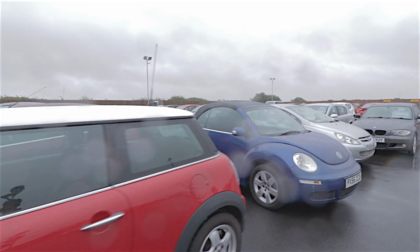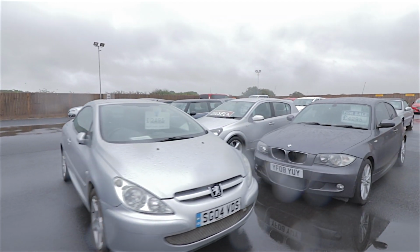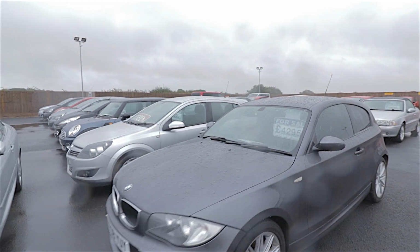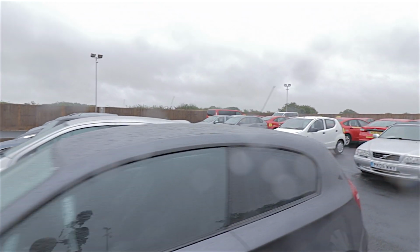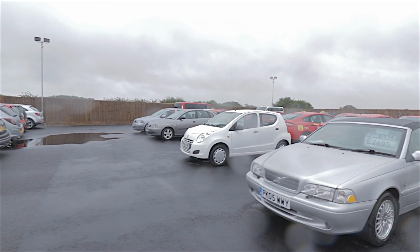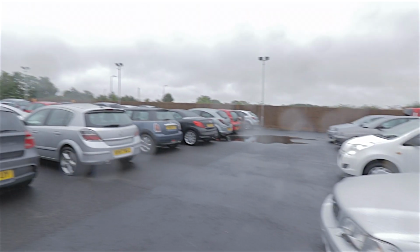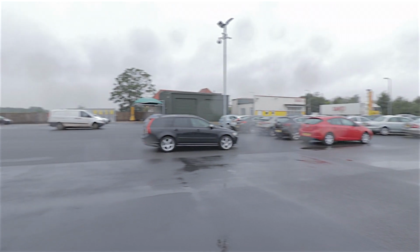If it fails, it will then get sent back up here where it will get repaired and prepped, like serviced. Anything that needs doing to it will get done. Then it will come back to me for a retest if it did fail. If it passes, then all well and good. And that's the purpose of this garage, to keep sales cars on the go, get them all done up properly.